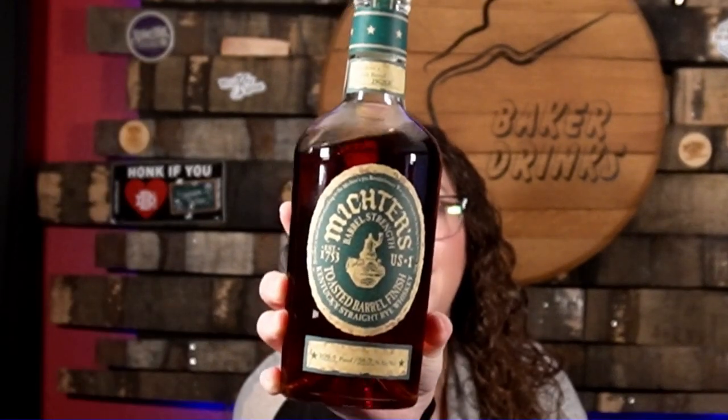This next one, lots of people are hunting for, and it can go for some crazy, crazy prices. This is the Michter's Barrel Strength Toasted Barrel Finish Rye. And you know what? I get why people are paying crazy amounts of money for it. If we had this when we made that list of bottles worth more than MSRP, this would have been on it, because it is amazing.